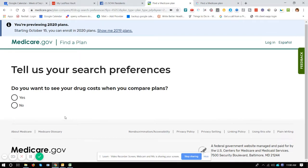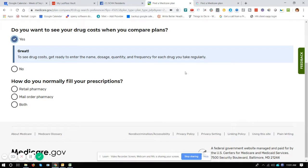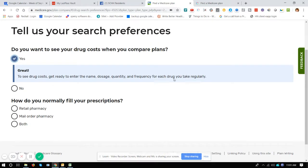And if I take medications, I'm going to select yes for this question. If I do not take medications, I'm going to select no. So in this case, we'll go ahead and select yes. Now, one thing that I need to let you know is that you cannot use the back key. If you use the back key on this website, you will lose all of your information.